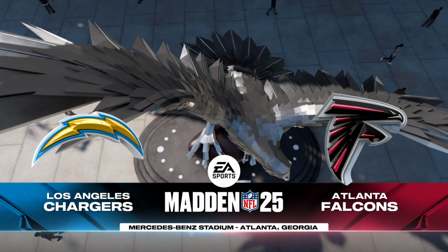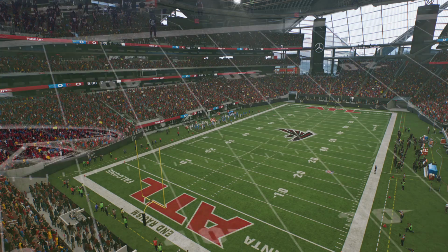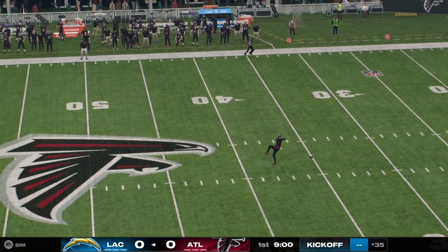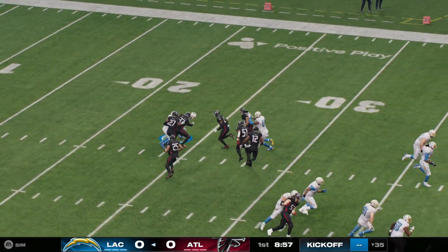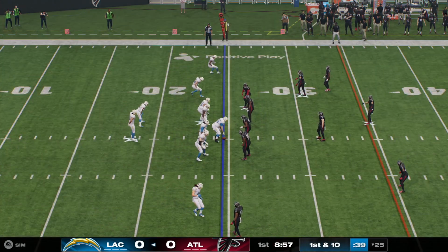Opened in 2017, there's a look at the beautiful state-of-the-art Mercedes-Benz Stadium here in Atlanta, GA. The veteran punter Bradley Pinion has this one teed up, and we are underway from Atlanta. And the tackle is going to be made right there at the 25-yard line.